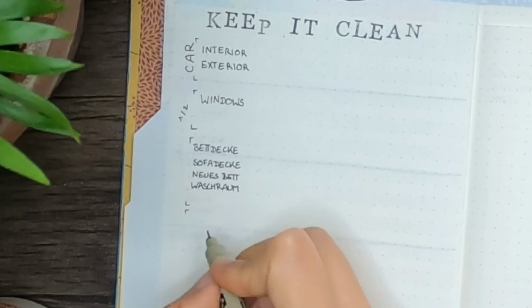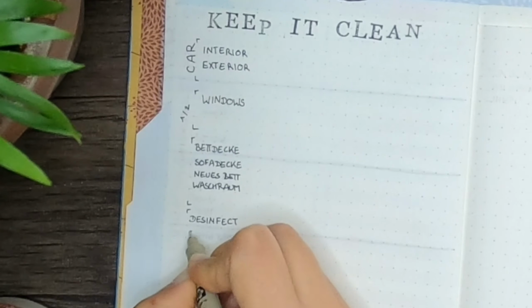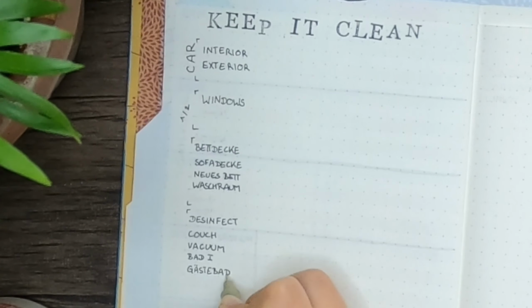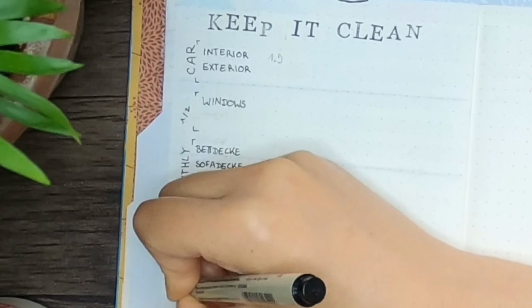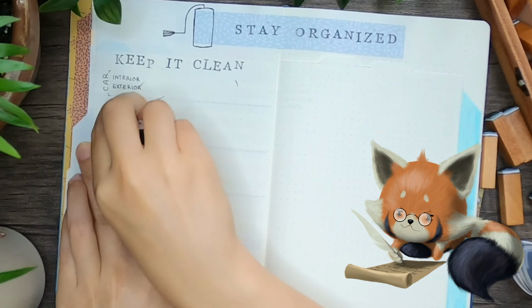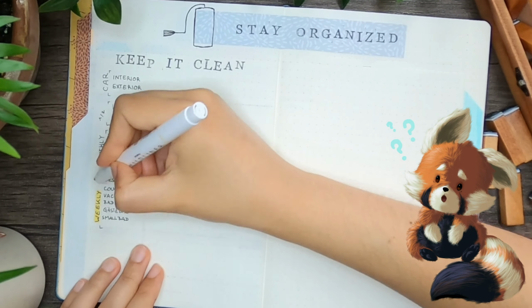The way this works is that each time I'm cleaning one of these things, I'm gonna write in the date when I did it so that I can refer to it anytime to see when I have to clean what next. It's just easier for me when I have these things written down on paper because then I don't have to keep them in my head.